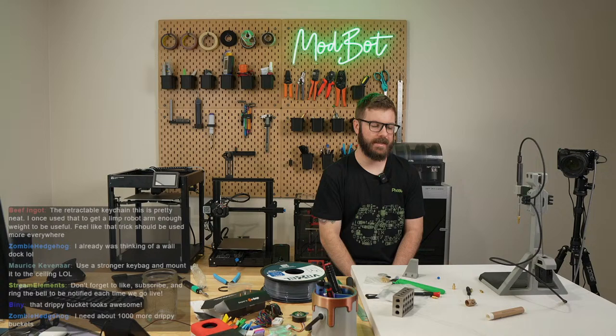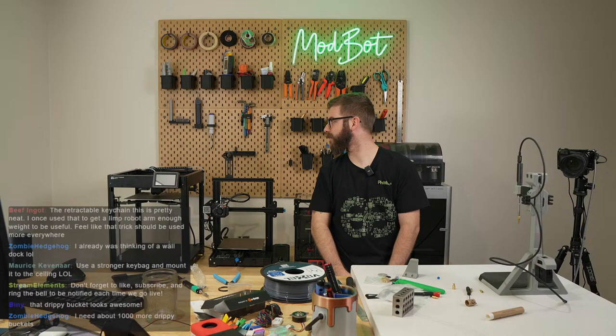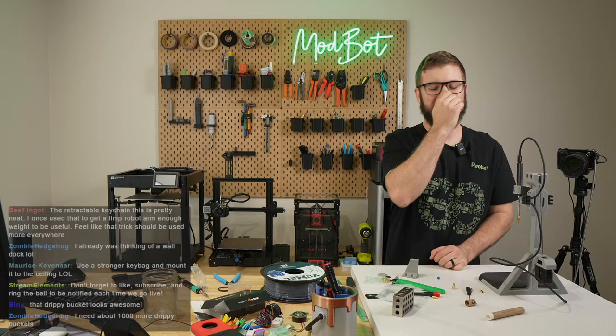that'd be sweet. That would be really cool. So, I need about 1,000 more drippy buckets. Yeah, drippy buckets are just such a cool model. It's a fun model.